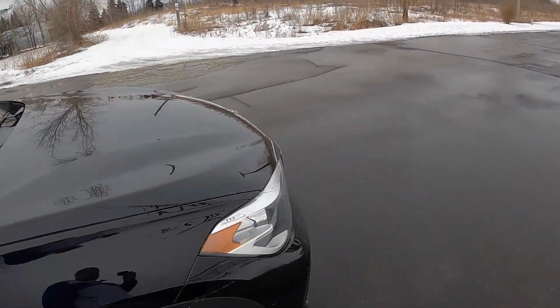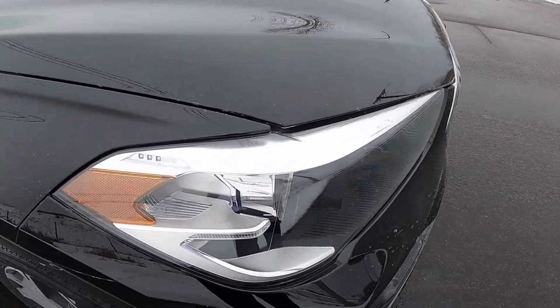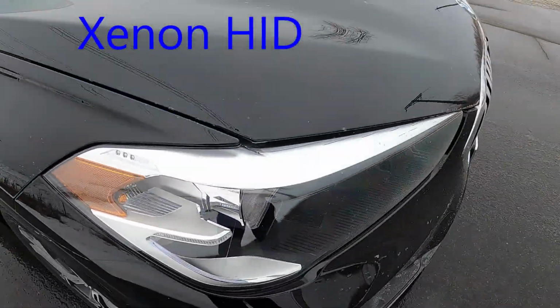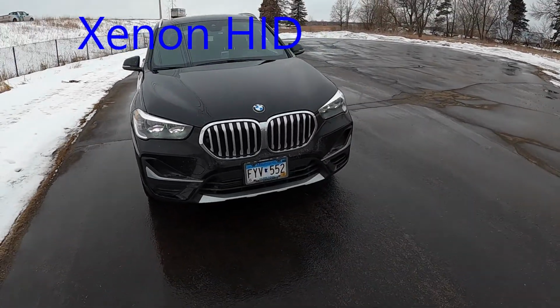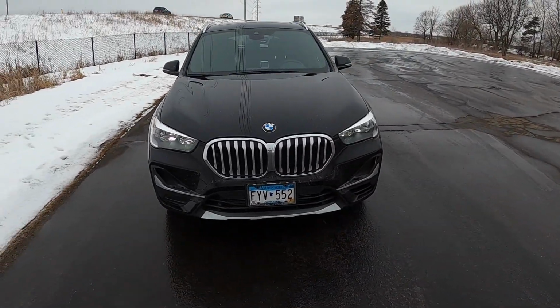Walk around to the front. You do have the BMW on the light, but these are not LED, I believe, and I'll edit that in if that's not true. And then you get the chrome grille.